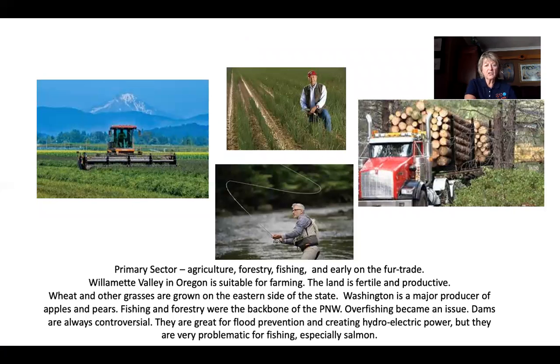All right, let's talk a little bit about the sectors of the economy. Remember, there are four: primary, secondary, tertiary, and quaternary. The primary sector of the economy has to do with natural resources, okay? Farming, agriculture, lumber, fishing, any of those. That's all part of the primary sector. Any mining, anything that you drill for, any of that is part of the primary sector of the economy.